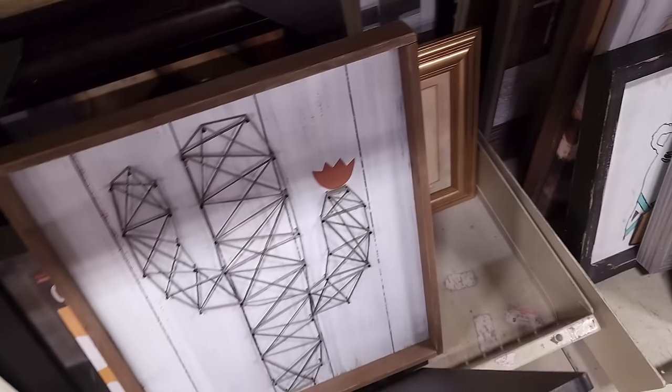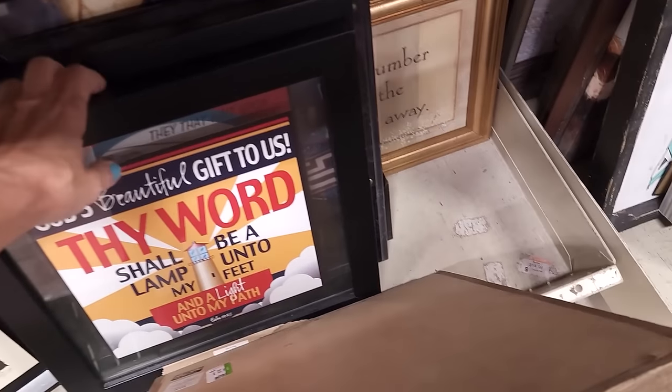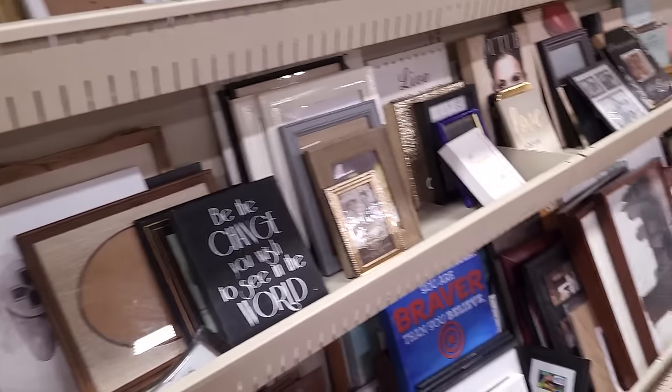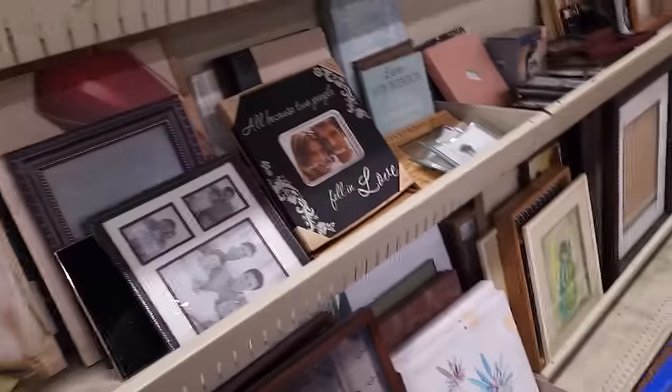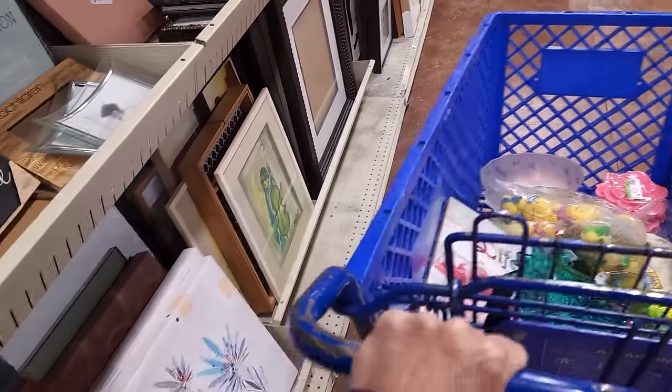All right, let's take a peek through some art. Oh, that's kind of cool. Little string art cactus. Lots of cool stuff. No, nothing. Nothing worth picking up for resale. Cool stuff, but nothing worth picking up for resale. Oop, I'm stuck on something over here. Okay, got it. Ooh, I do see something worth picking up for resale.